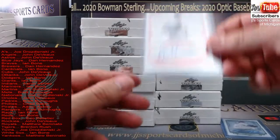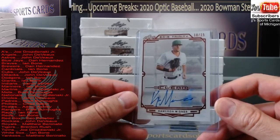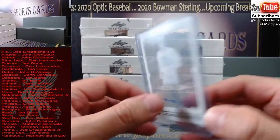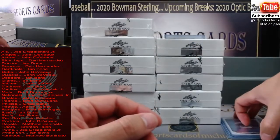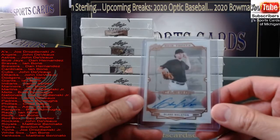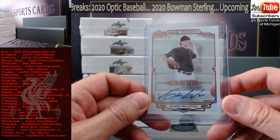And then we have a Cameron Misner, 10 of 15. Marlins. That goes to Jody. Cameron Misner. These are cool how they are clear. I like those. And then we've got us Blake Walston. That's not going to be numbered. Blake Walston. Going to the D-backs. John D.